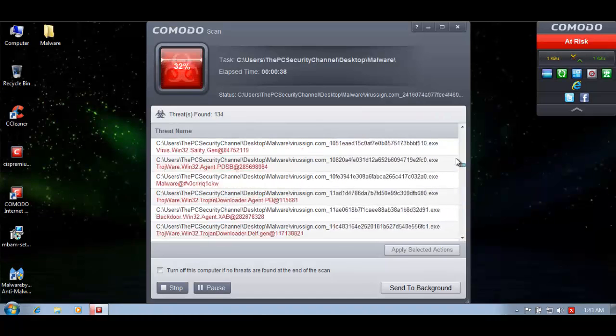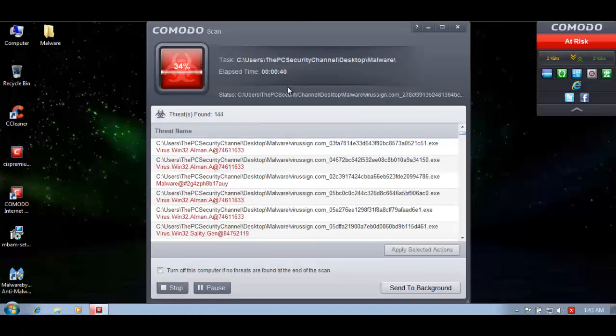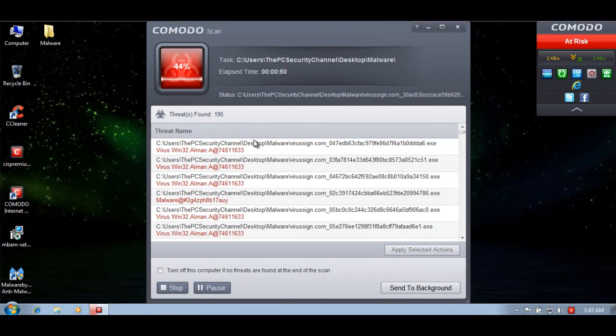The scan speed, to be honest, has gone down a little bit. Even the removing speed has gone down, but they've tried to improve the removal process, so it may be because of that. Anyway, it's still fairly fast, so I'll be right back after removing all of this malware that it finds.